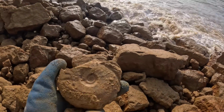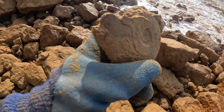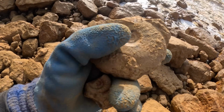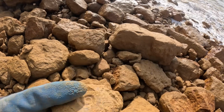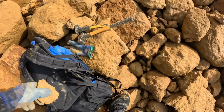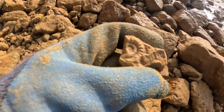Yeah, I was down there and I found that one. Quite nice. Got a bit of a crack running through there, but I can always make it a tiny bit smaller if I need to, but it's still a really nice one. I also just found, let me put that one down on my bag a second, a partial here. Now I don't know what this one is.